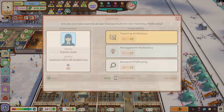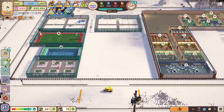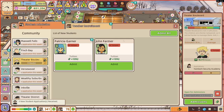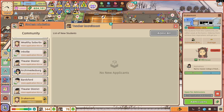Of course, for Francis Scott. For students, sure. You guys are getting more cheese? How many do you bring in? Couldn't you do it sooner? Admission speed is linked to the satisfaction of your students. The higher their satisfaction, the faster you can admit new students. They're pretty satisfied. Again.